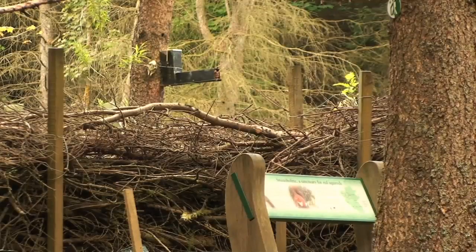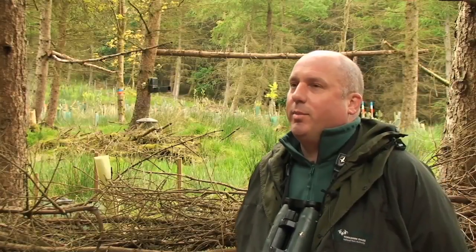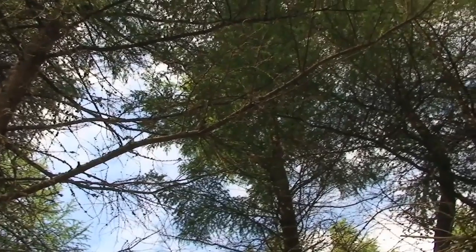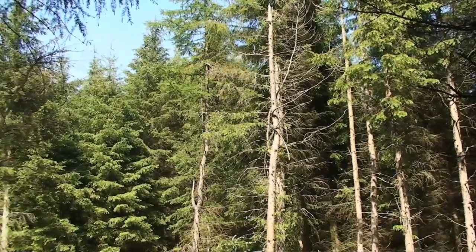The red squirrels here are very active and numerous, but how well are the local populations doing? The local population is doing relatively well at the moment for red squirrels. They've moved into this area of North Yorkshire from adjacent areas of Cumbria in the last 15 years. The conifer woodlands like this one here have come to cone-bearing age, so there's plenty of food for them. So the population is quite widespread in this particular area.